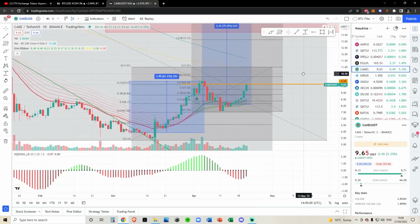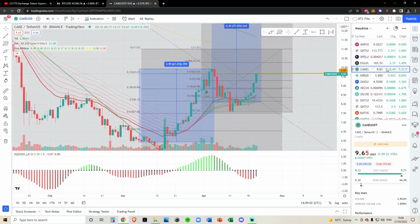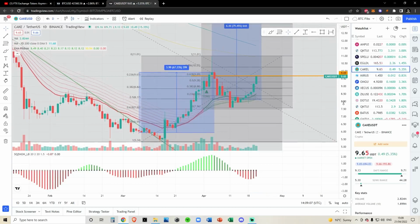Right, quick update on PancakeSwap. We are heading up again today. We're seeing more continuation. I'm really liking the setup of Cake. We're up 5% on the daily.